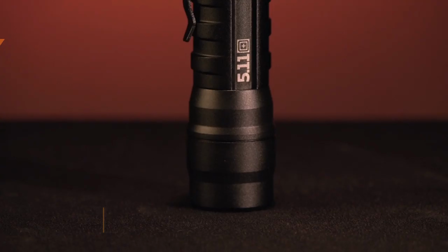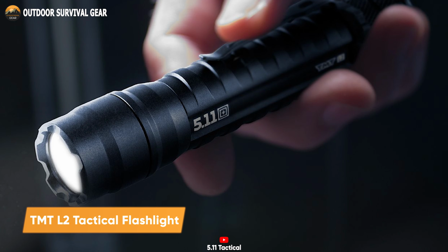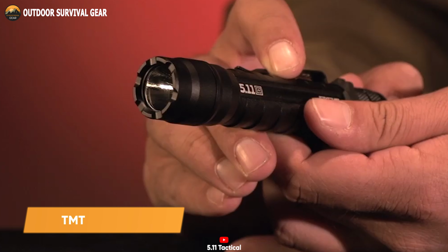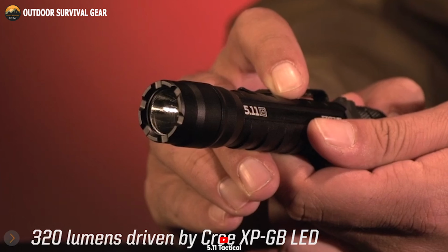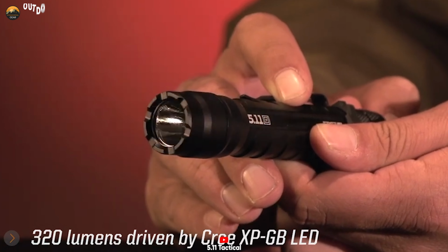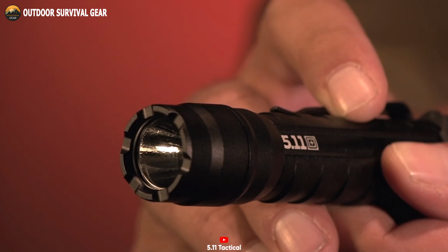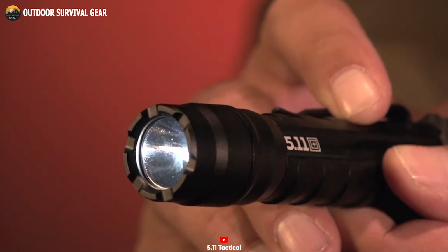Engineered to provide a smooth and powerful lighting solution for patrol and tactical environments, the TMT L2 Tactical Flashlight is a reliable flashlight that won't fail you when you need it most. This flashlight features a powerful Cree XPG2 LED that delivers up to 320 lumens of bright light, making it ideal for search and rescue operations, outdoor activities, and other demanding environments.